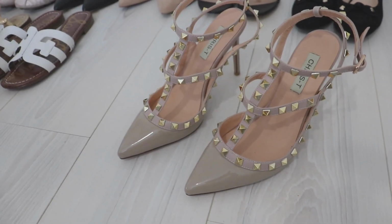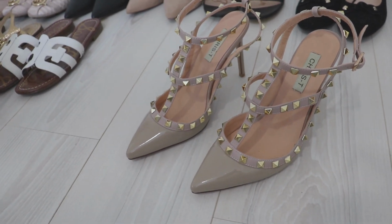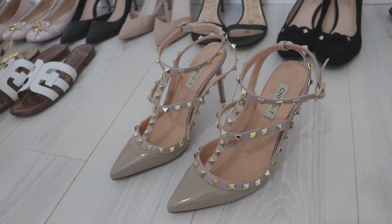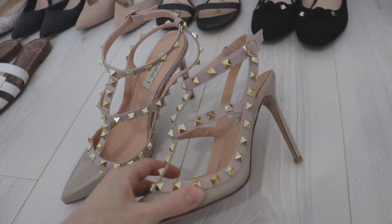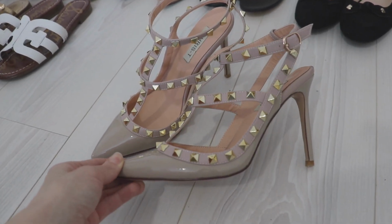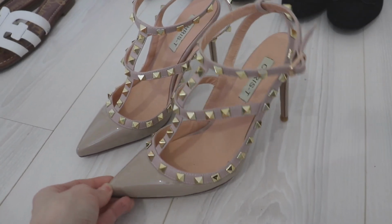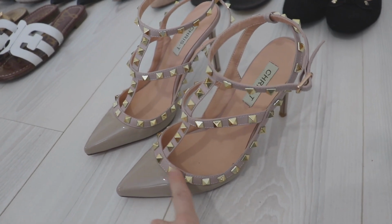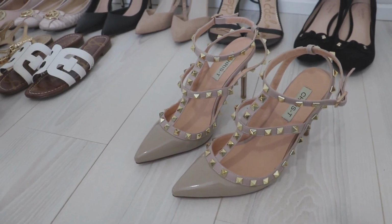These are a faux pair of Valentino. They're not faux like replica, they're just styled very similarly, but with a fraction of the price. So they're by a brand called Cacti, which I got from Amazon. If you guys are interested, I'll link this down below. They're very similar to the Rockstud high heel pump that you can get, and the colors are pretty similar, and the gold hardware looks really realistic and really nice. They're very sophisticated and chic.